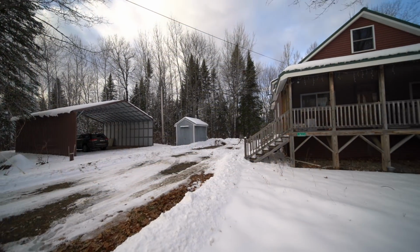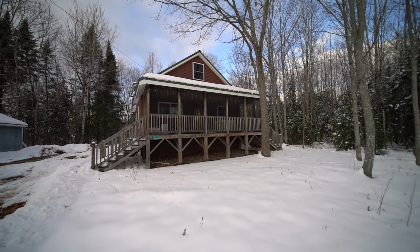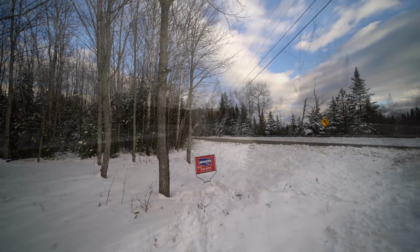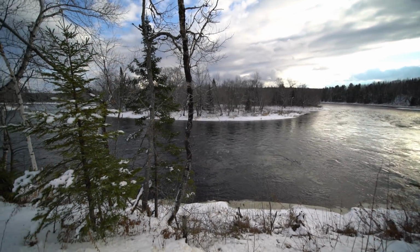Call, text, email. Get hold of Mooers Realty and ask for more information on 2633 Bancroft Road on the way to Woodland. East Grand Lake not far away either. You've got waterfront options galore.